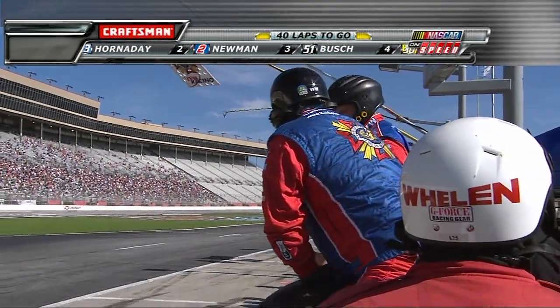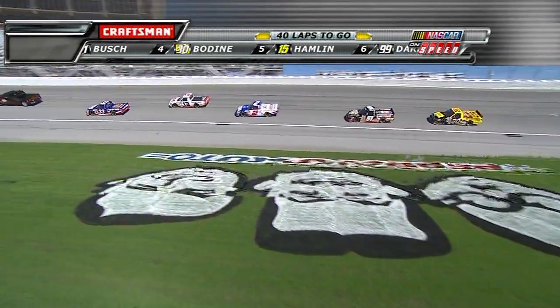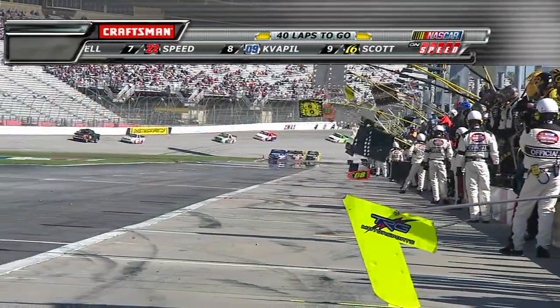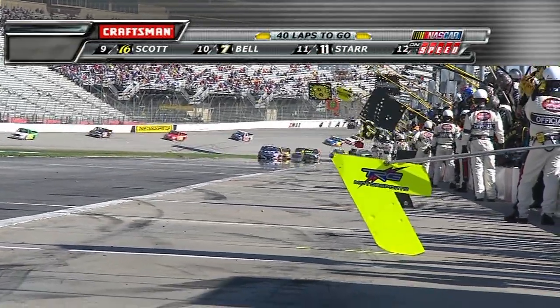His teammate Brendan Gaughan's running 12th, Donnie Lee 14th. Those would be the guys, I think, that would maybe try to take a chance on that if anybody's going to do it. I'm sure they've talked about it. I don't foresee anyone doing it, but I like that strategy. Let's just mix it up. We can't win the way we are. Let's do something to try to swipe a victory from these boys.